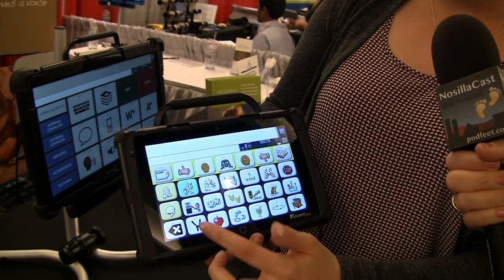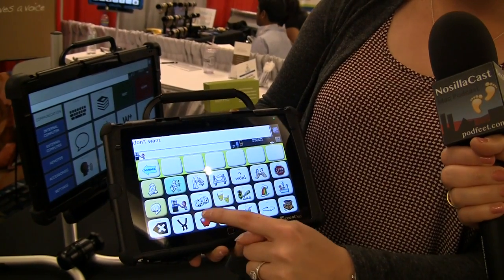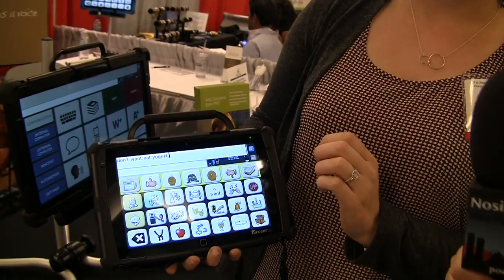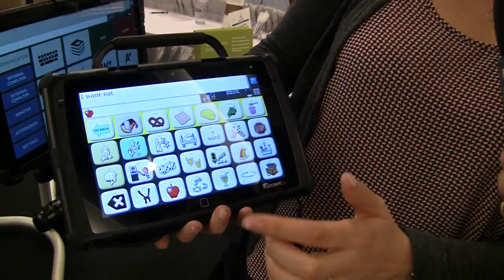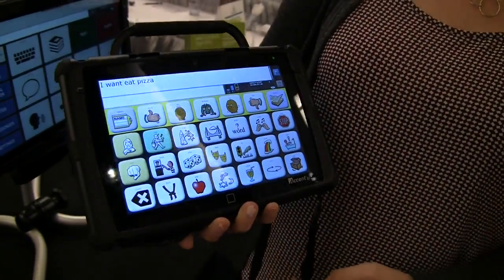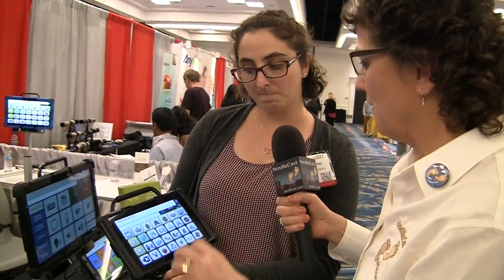Or maybe I don't want to eat something, so I don't want eat yogurt. No, that's too healthy. Don't want to eat yogurt. Want to eat french fries. I want eat pizza. There you go. I want to eat pizza. So she's just hitting buttons that are forming sentences, so it's context aware.